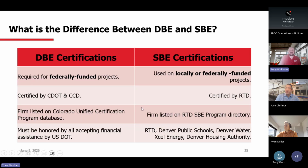This is a little bit of a map on the differences between DBE certifications and SBE certifications. Keep in mind, our agency is only a certifier of SBE certifications, not DBE certifications, but this is a good little tool to give you the main differences between the two. So for DBE certifications, if you think DBE, think federally funded. Anything with federal dollars, they typically foster DBE participation, whereas SBE participation falls more under the locally funded side of things.